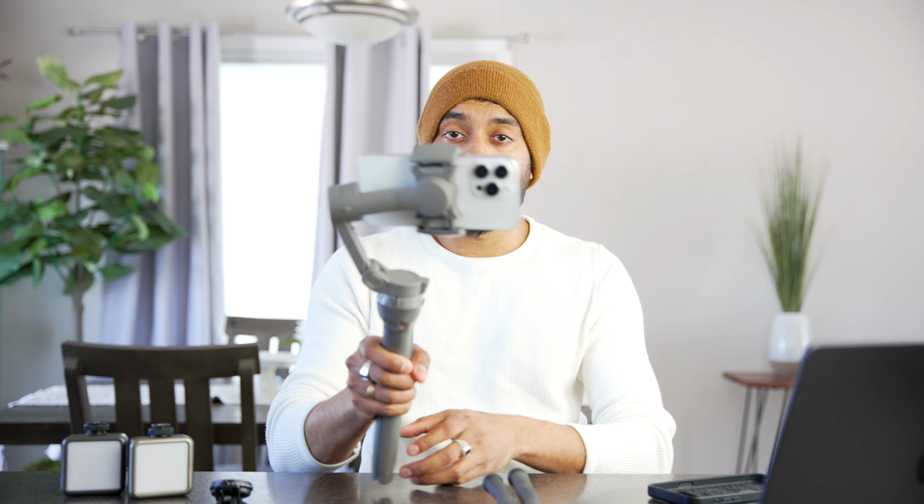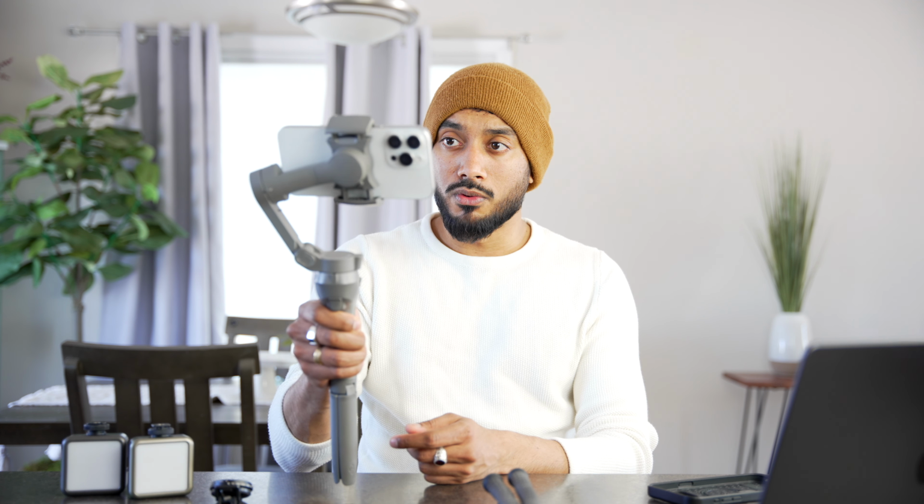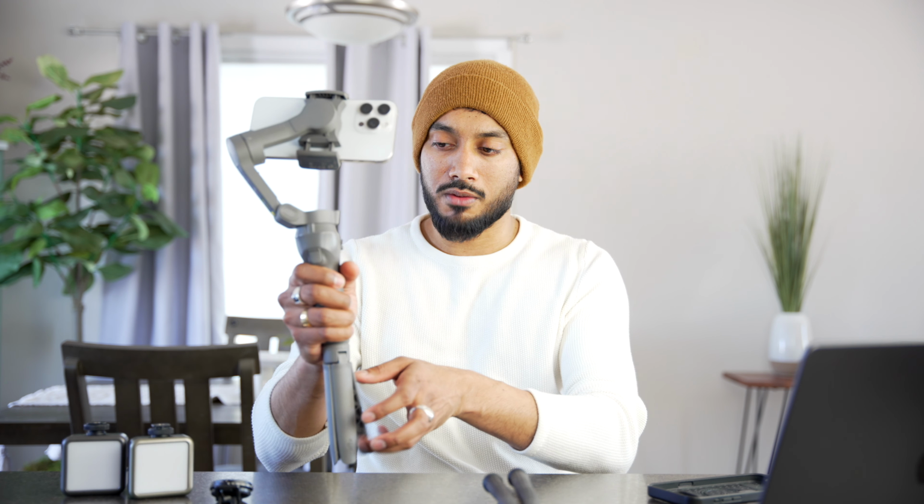So you can walk with this gimbal and you can run. So you're never going to miss this shot. You just have to hit the record on your phone, and then everything will be done. Okay, so you can move around this. You can go left, right, up and down. So whatever way you like to do it, you can use this gimbal. So I highly recommend this gimbal.